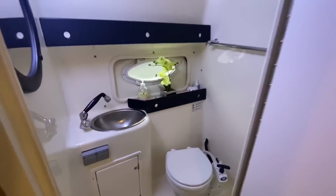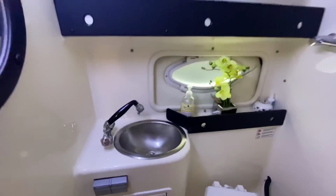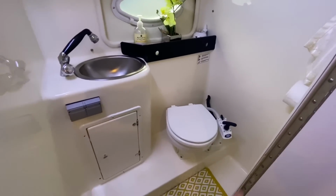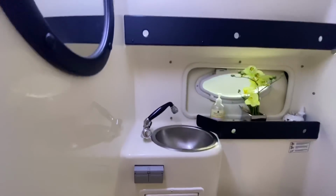The head, again, really fresh, really clean. You've got your pull-out shower. Now all this feeds into a waste tank with an overboard discharge. There is a macerator on board as well. It's a pump flush sea toilet, and then you've got sockets if you want to charge razors or electric toothbrushes.